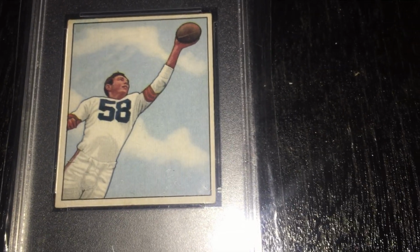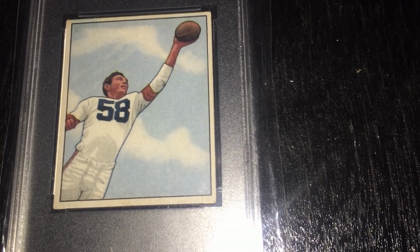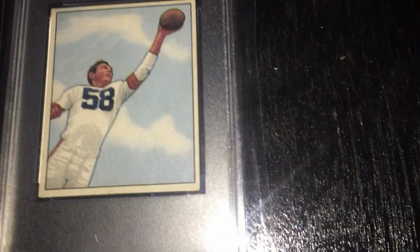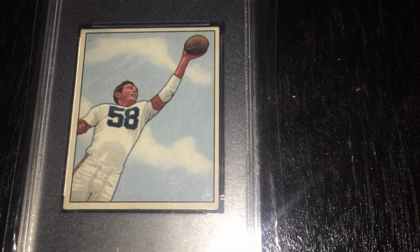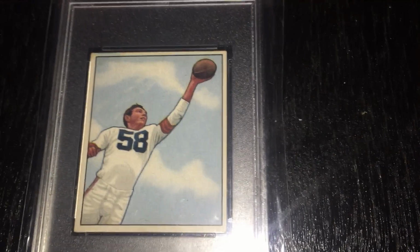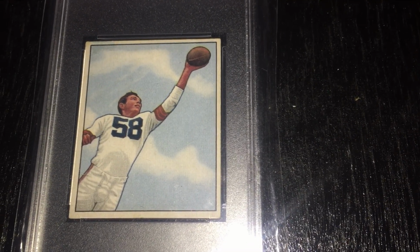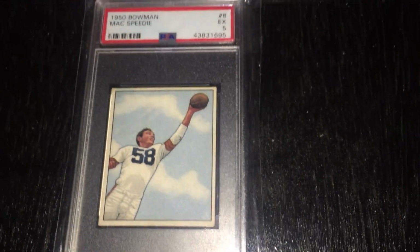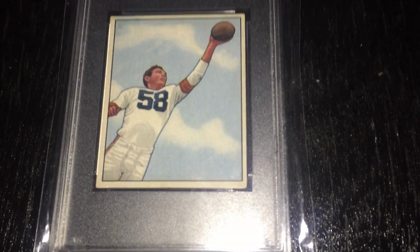Speedy, one of the all-time leading receivers when he retired, and he actually didn't really retire from the NFL. He went over to the CFL. Had a falling out with Paul Brown, kept him out of the Hall of Fame probably for a lot of years, but him and Dante Lavelli were just an outstanding 1-2 punch for the Browns. So just a great pickup there. I'll show the back of it.